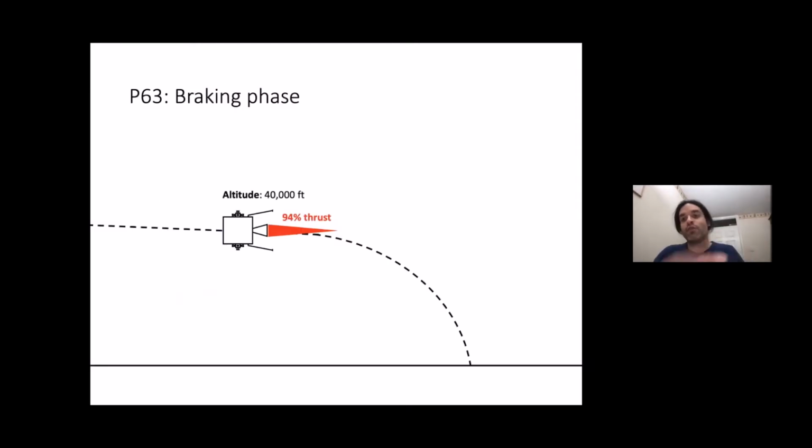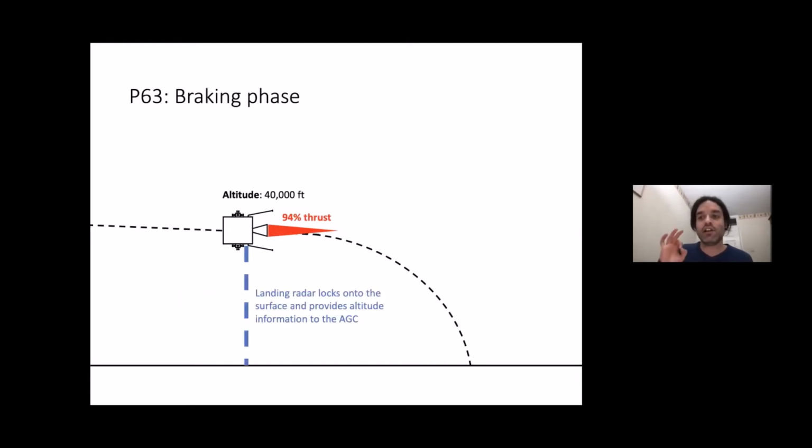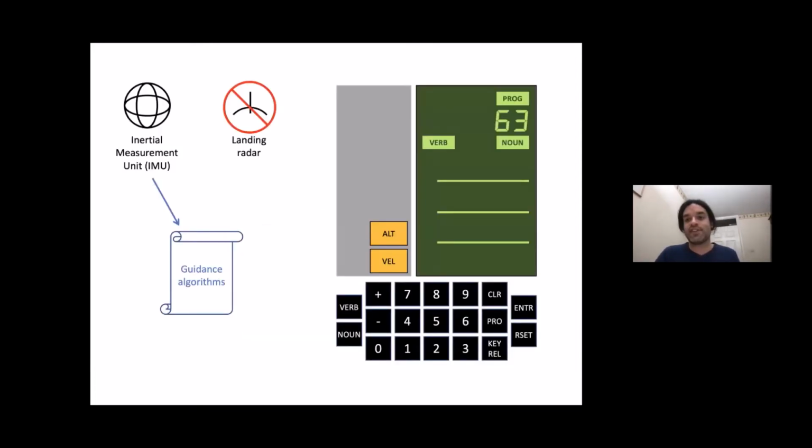Okay, so let's wind forward again. We're a bit lower now. We're still in P63, but we're a bit lower. At this point, the landing radar locks onto the surface of the moon, and it starts providing altitude information to the guidance computer. So that's the situation we were in. And then once the landing radar locks on, the computer clears those 2 lights from the DSKY.